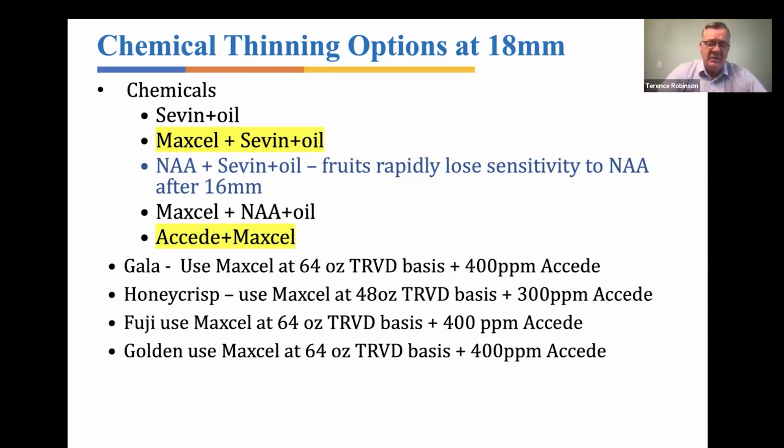But now in the last 2 years, we've had an additional option of Exceed with Maxell. Now, I don't know if we've got any Valent people on the call, but although their label and they talk about Exceed by itself as a thinner, I find it a mild thinner, and it needs to be combined with Maxell to get effective thinning. But it is a fabulous addition to our toolbox.